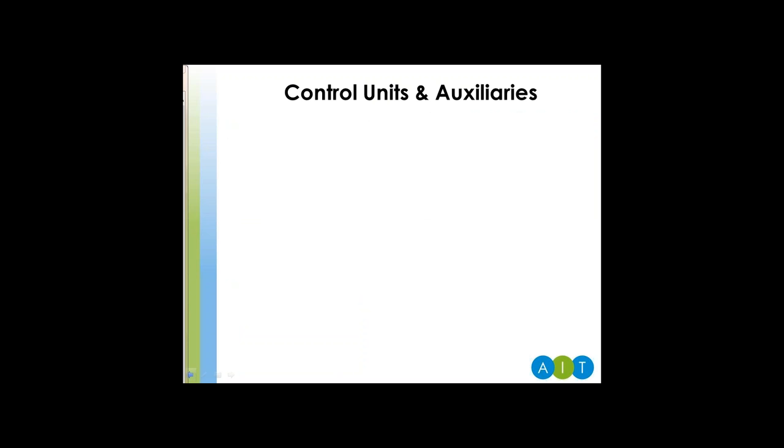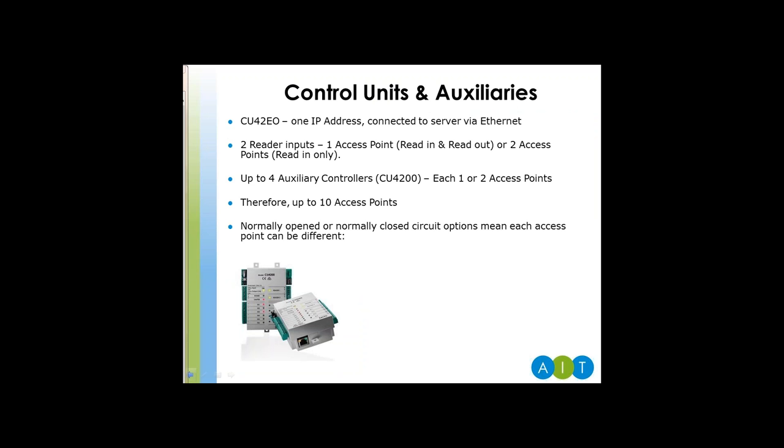So the control units and the auxiliaries, and it's the auxiliaries that are quite different. The new control unit, CU42EO, I'm sure you'll all be bearing that one in mind and writing it down. It's the standard control unit now under the new space software. You get one IP address, and it's that control unit that's connected via Ethernet back to your server to give you live online reporting control, etc.